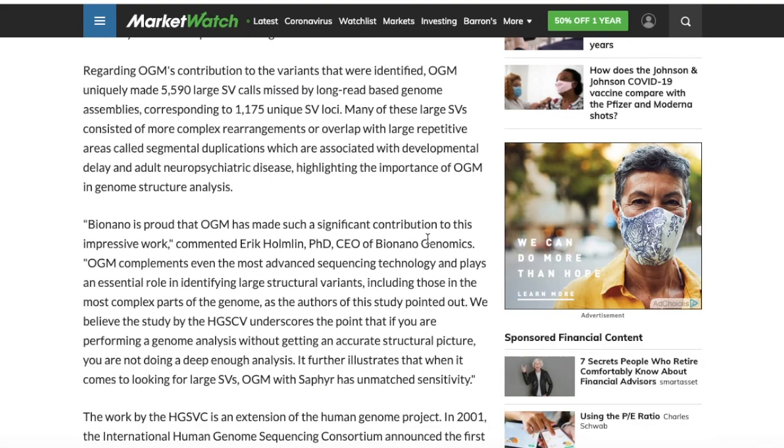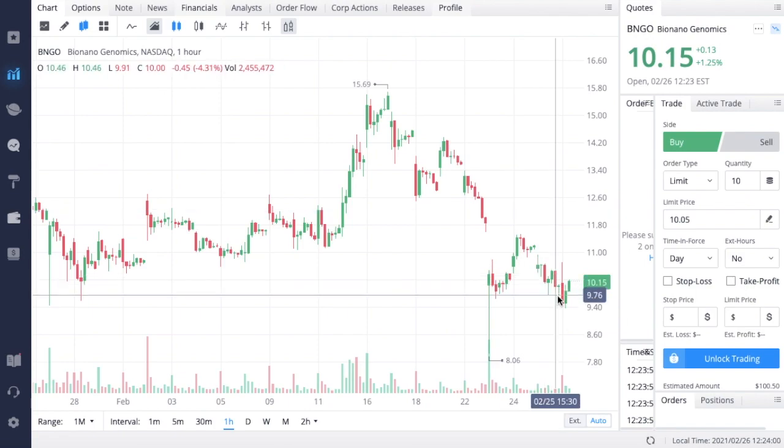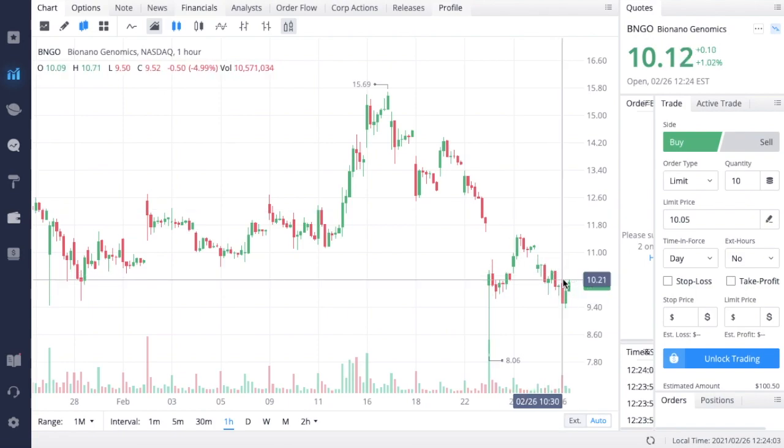So when you combine Bionano Genomics' extensive contribution to this genome project and the massive sell-off that we have seen from Bionano Genomics in the past couple of days, a lot of long-term investors still have a lot of confidence in this company and are willing to buy the dip when this type of news comes out and there is a significant dip to buy. The overall market is showing a little bit more strength today than we have seen in the past couple of days. A lot of people are piling back into Bionano Genomics, which I think is a very good sign for the long term for this company.